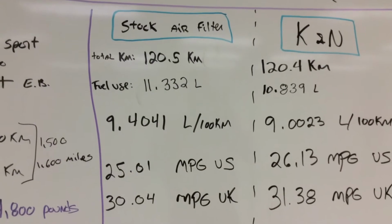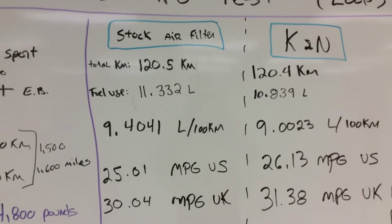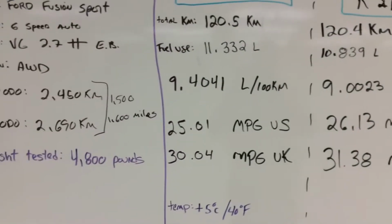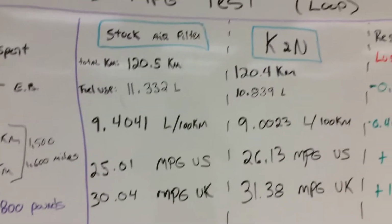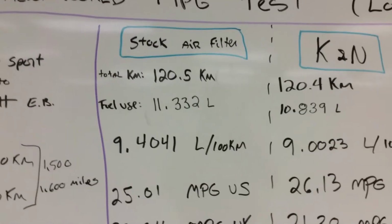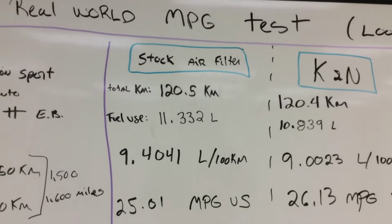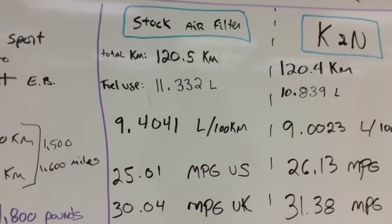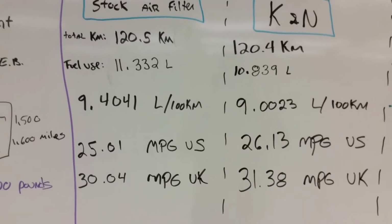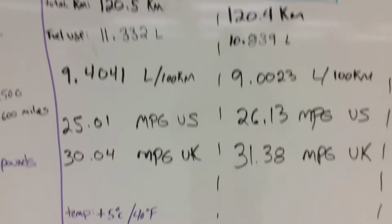So the first test, again, this is a real-world MPG test loop. Basically from point A to point B, then point B to point A, same gas pump, same type of fuel. It's not on the board, but the fuel I use is 94 octane from Petro-Canada with 10% ethanol content in it. On my first test with the stock air filter, the total was 120.5 kilometers, about 70 miles. Total fuel used was 11.332 liters, which is 9.4041 liters per 100K. I also included miles per gallon for our US friends.